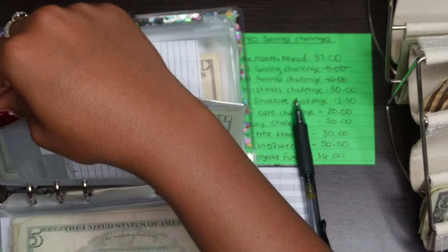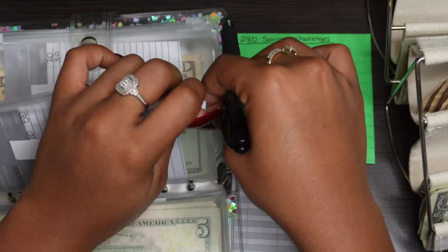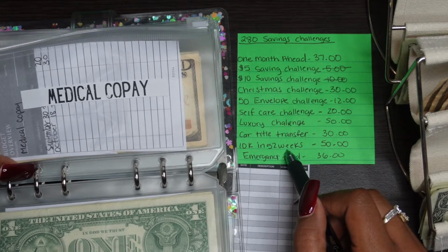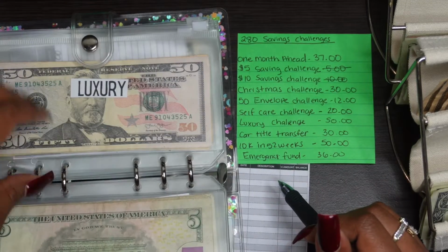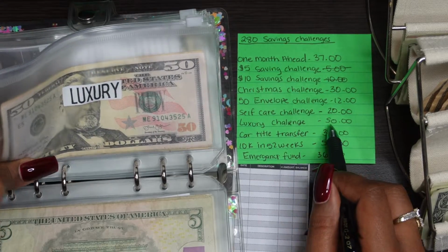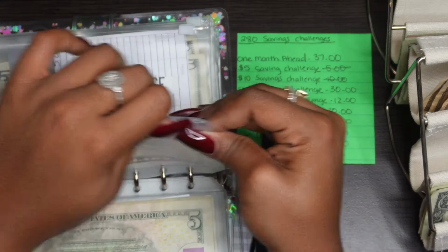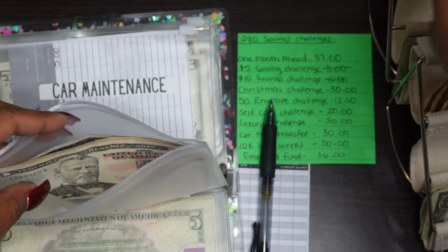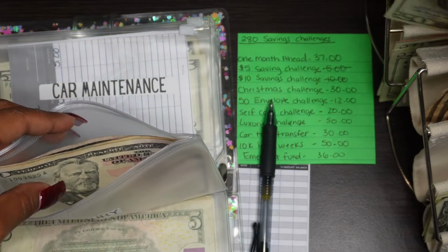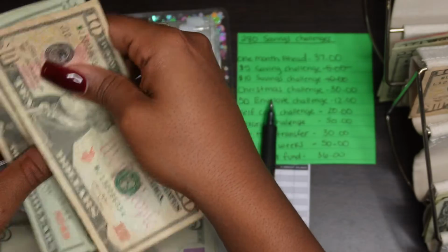Vacation. Are we gonna stuff vacation, y'all? No, we're not stuffing vacation. Medical copay, we're not gonna be stuffing that one. Luxury, we're stuffing this one $50 because I'm really trying to get this watch. Yeah, we're gonna stuff this one 50, 20, 40, 50.